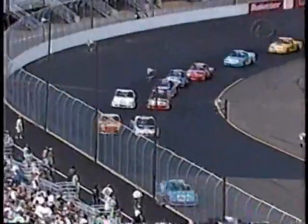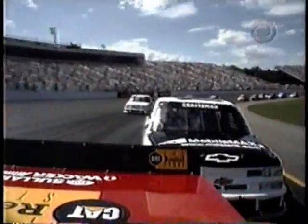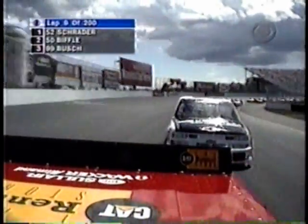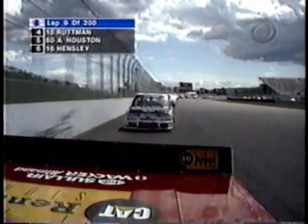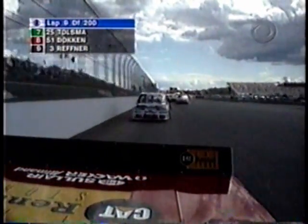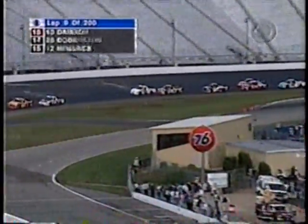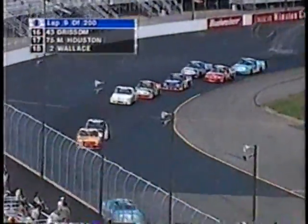Fifth place, they are side by side. That's Andy Houston in the 60, the red and yellow truck there. And just below him, Jimmy Hensley in the 16. And there's Randy Tolsma. You see these guys now no longer afraid to try that outside line. Houston had made a run on Joe Ruttman a couple of laps ago, and it looked like he was trying to take fourth place, and he had to ride it back out on him, and Hensley got a run on him going into the corner and got it beside of him. But now Houston has pulled back out and has fifth place to himself at the moment.